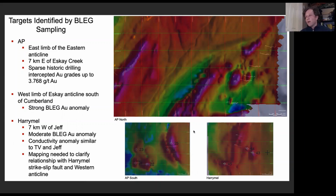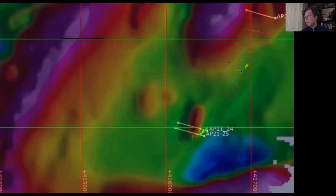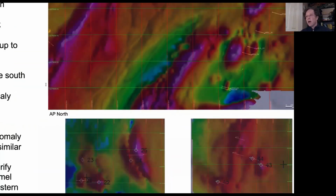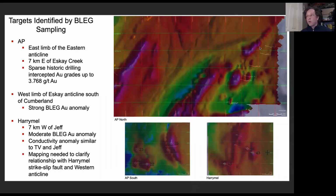Up at the top here is our eastern anticline, the east limb that I was just talking about, those really good BLEG results. We will be placing a series of drill holes over here. There has been some historic drilling done near some of these magnetic anomalies. This is a magnetic survey here that did intercept up to about 3.7 grams per ton. However, given the BLEG results, it's quite likely that there's something way better than that along this trend.